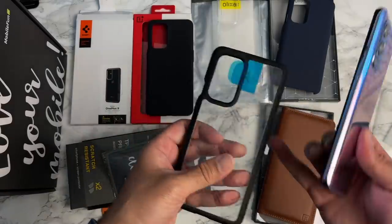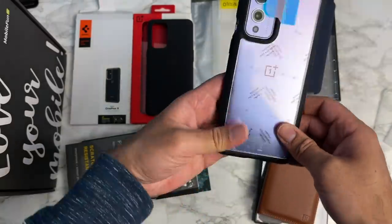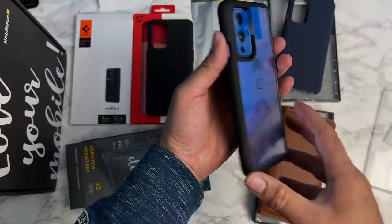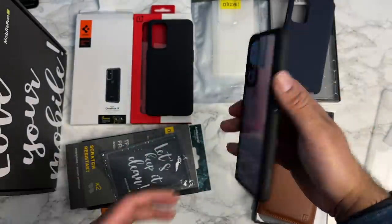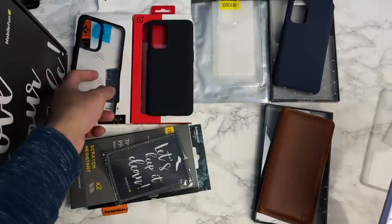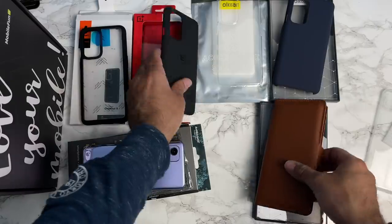So I'm not going to remove the tape from there, I just want to see how this one fits. Oh, that is nice. So you can see that color. You've got that nice bump up protection. That's a nice case too. If I had to pick my favorite from the bunch, which one would I use with my OnePlus? It would be one of these two.